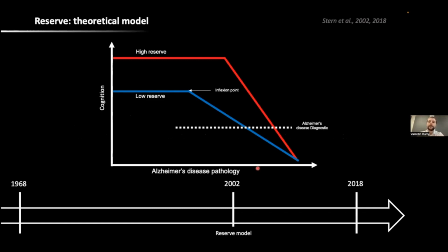So from this previous evidence and further work from Dr. Jakob Stern, he proposed a theoretical reserve model in 2002 with a few updates until 2018. So here you will have the theoretical cognitive trajectory with Alzheimer's disease pathology in individuals with high reserve in red and low reserve in blue. And you can notice that individuals with high reserve are able to maintain their cognition and start to decline later compared to low reserve individuals. So in other words, they are able to tolerate much more Alzheimer's disease pathology.